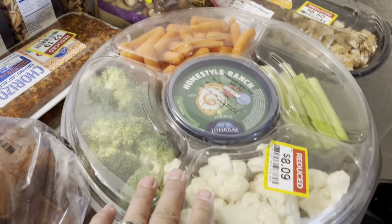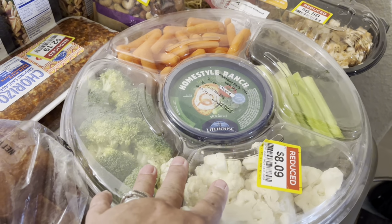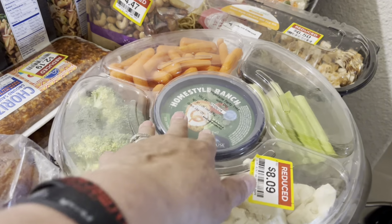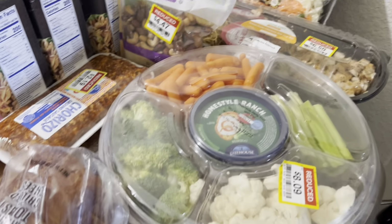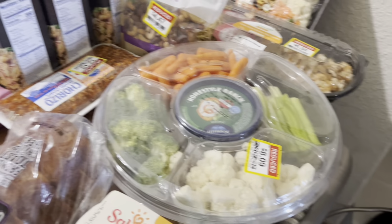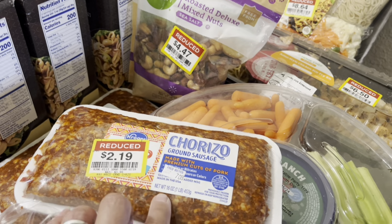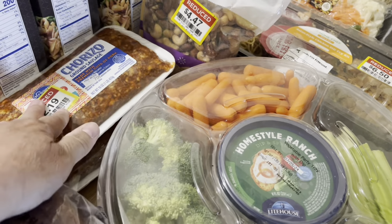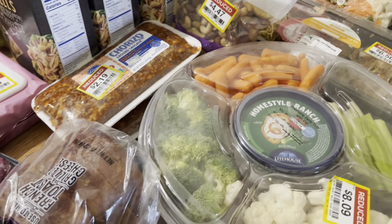I got this for the youth group tonight. I'm going to go ahead and put this out there for their dinner with their mac and cheese and chicken strips. It was on clearance for $8.09. Usually these things are about 15 bucks. So this will be just some veggies for them to enjoy with their dinner tonight. I grabbed 2 of these. I never see chorizo on clearance ever. So when they had these on there for $2.19 a piece, I snagged the only 2 they had because I love chorizo in all kinds of things.